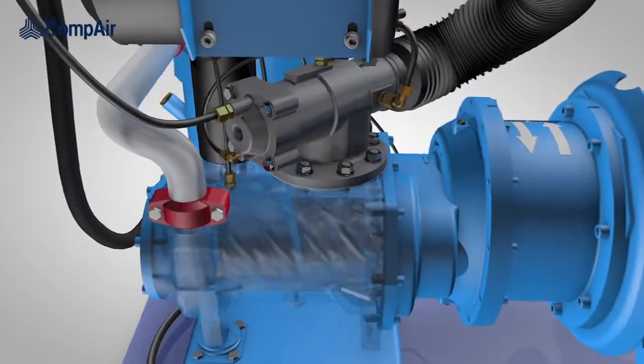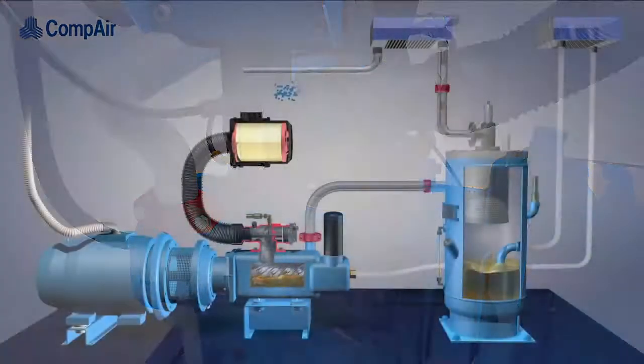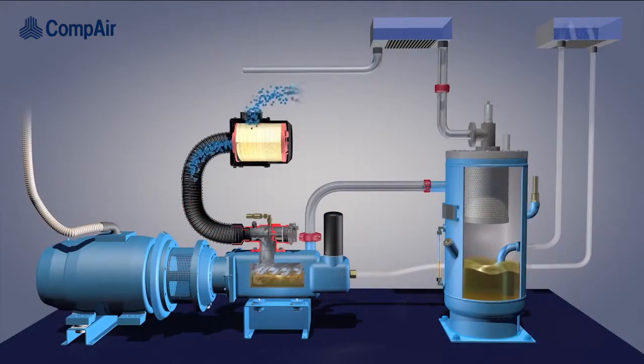The intake air must be free of dirt particles. Oil is mixed with the air to lubricate and cool the screw. The result is an air-oil mix. The compressed air itself must be almost oil-free when it reaches the consumer.